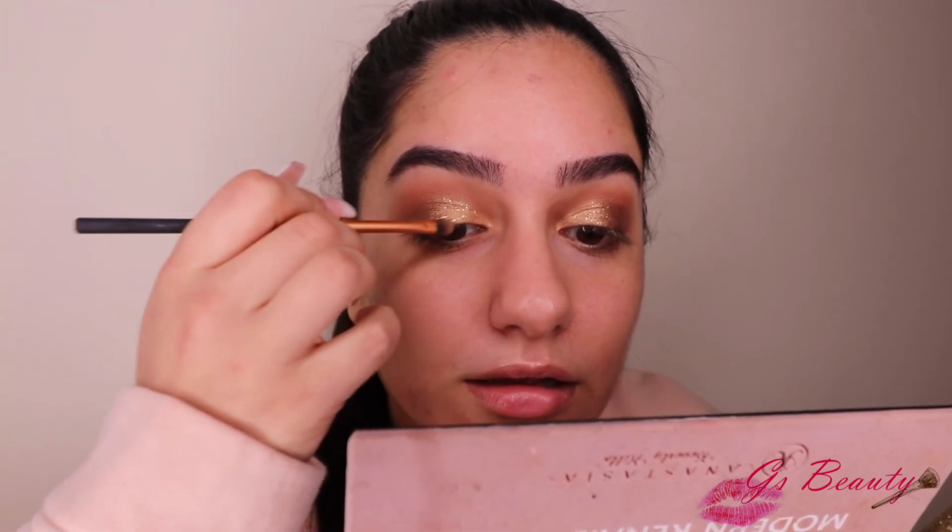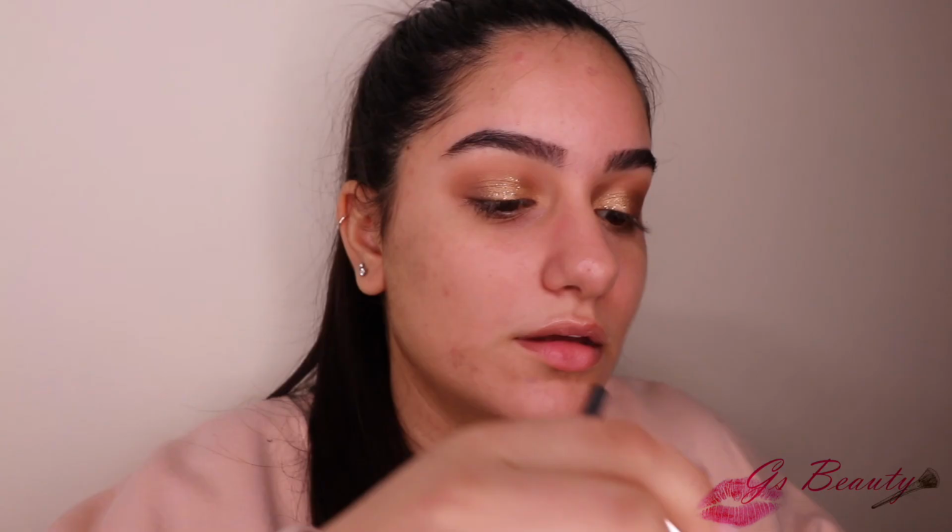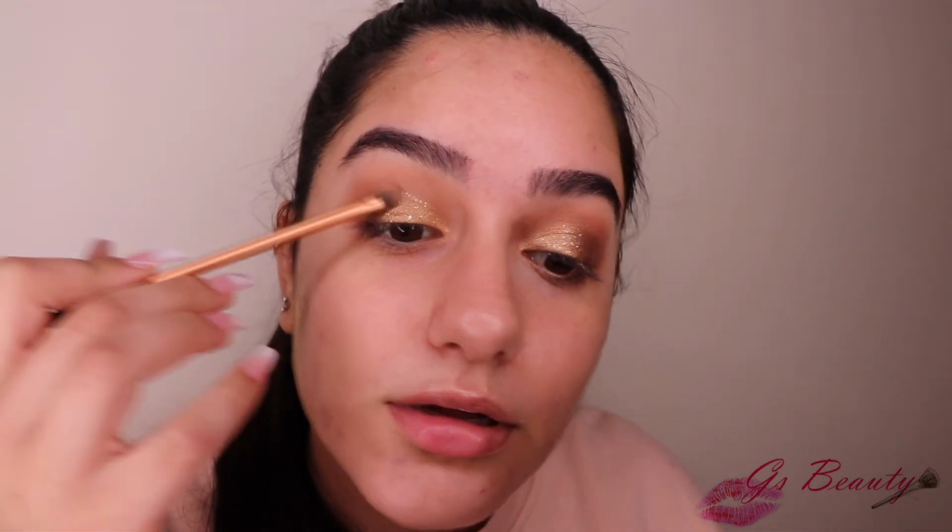my eyelid. Does that make sense? No, it doesn't. I'll just drag it around my lid so that it spreads out. Doesn't look harsh. So once you're done with that glue, I don't know if you guys saw any of that. I'm so sorry. I suck at this. Oh my god.